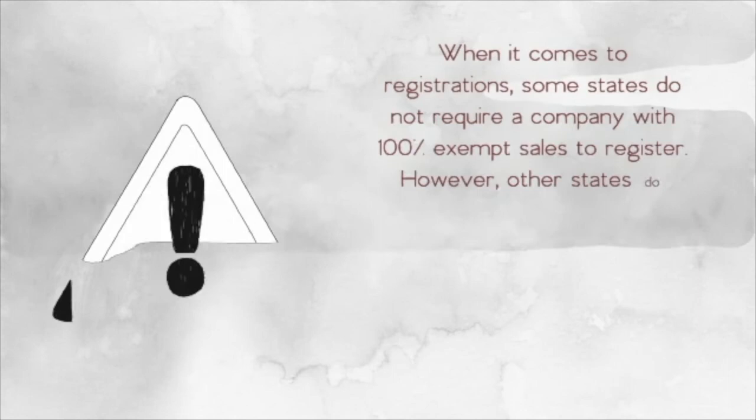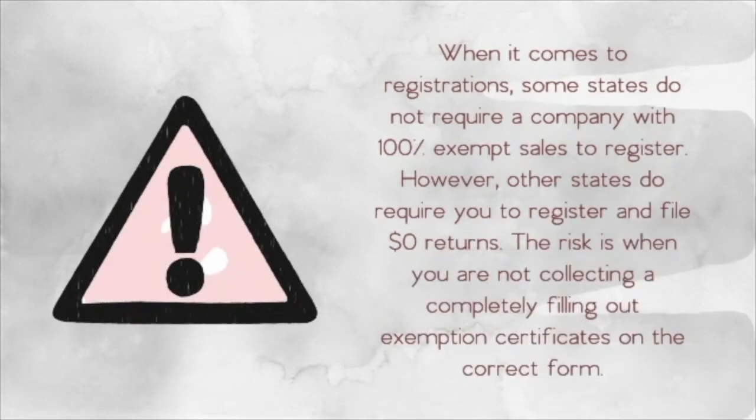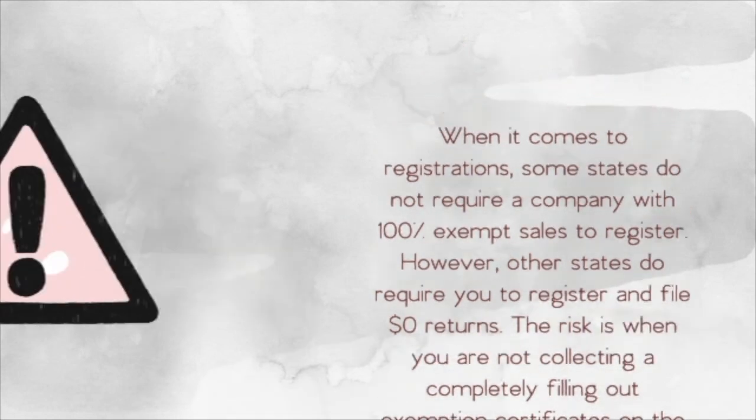When it comes to registrations, some states do not require a company with 100% exempt sales to register. However, other states do require you to register and file $0 returns. The risk is when you're not collecting and completely filling out exemption certificates on the correct form.